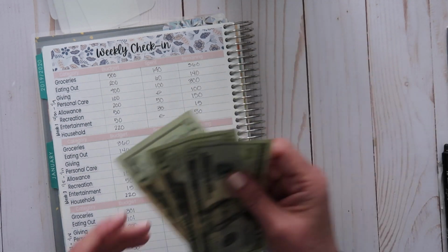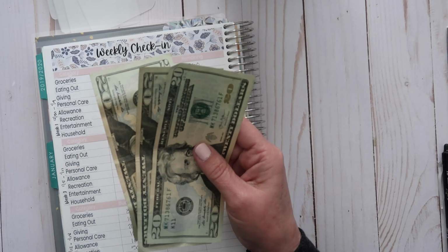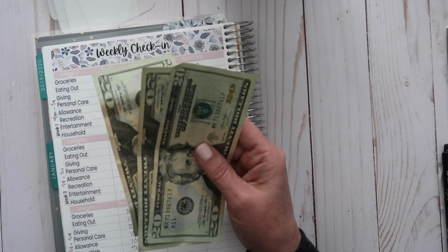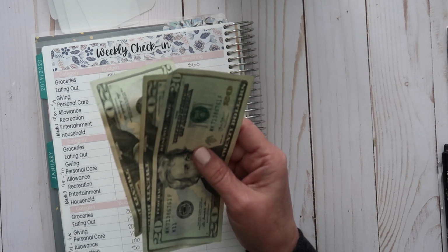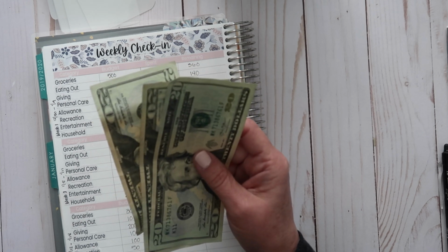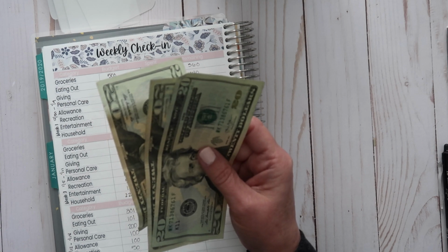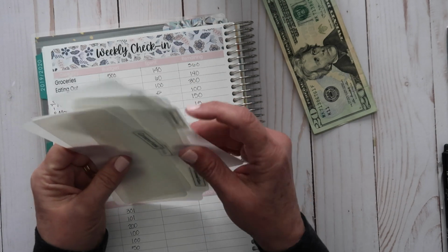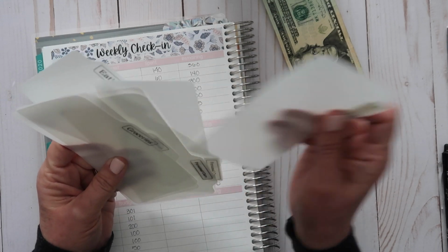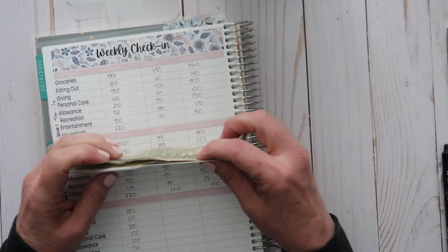And then this 60 is part of the entertainment. I did go ahead and take it out. I wasn't planning to. So what I think I'm going to do is put this back into my account so that it's there. I'm not really sure why I took it out, but anyways, I'm going to put this back. I'll put it under a tab for recreation for now, and then when I go to the bank, I'll just put it back in.